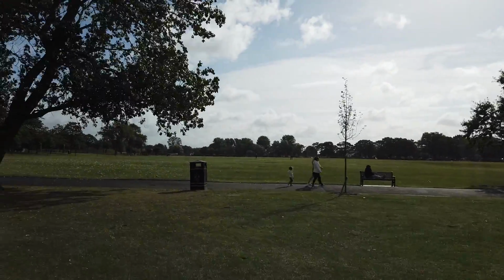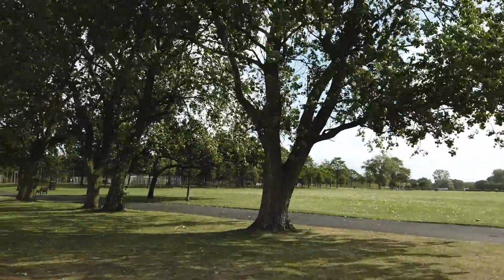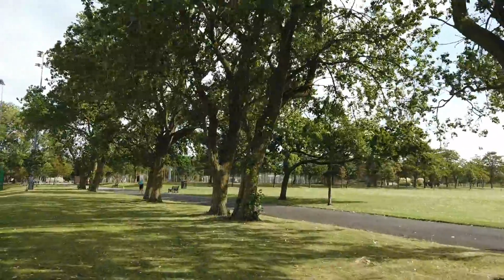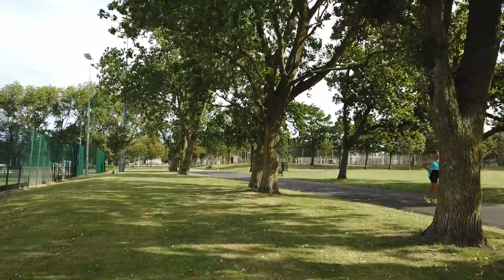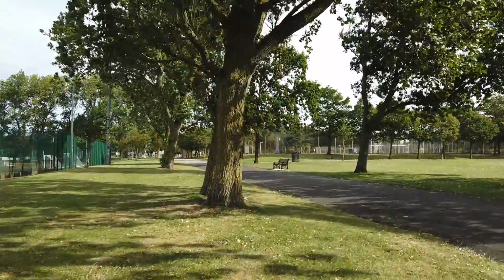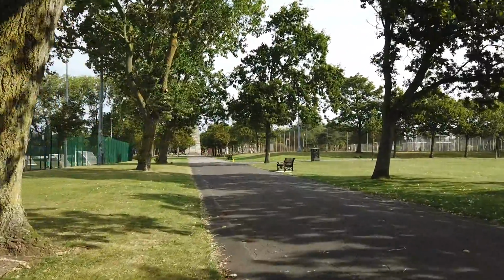It's a bit breezy this morning. Can you hear that wind on the trees? Wow. Anyway, I'm going to head towards the bowling greens, and we'll have a look at the bowling greens. I think there's six of them altogether, and there's been talk of turning some of them into extra car parking space. Now, bit controversial, isn't it?